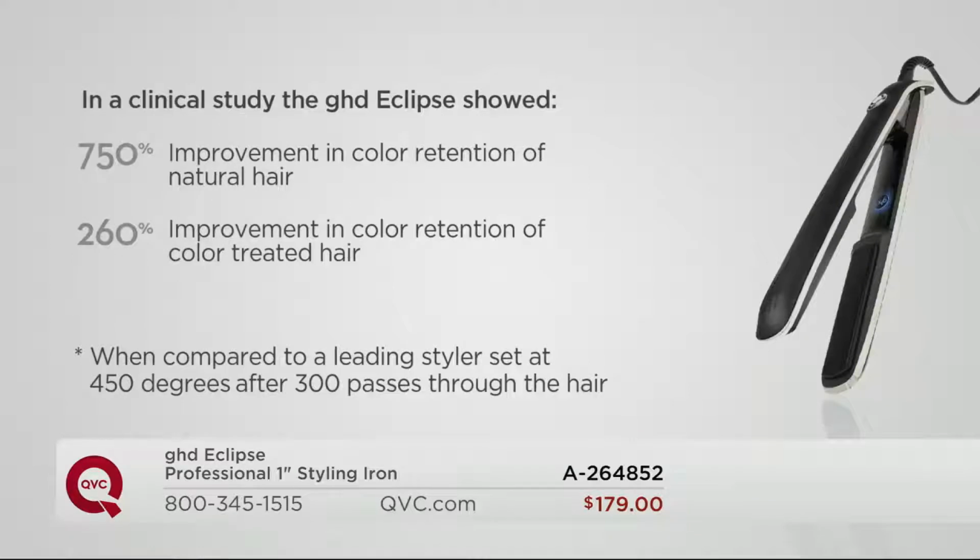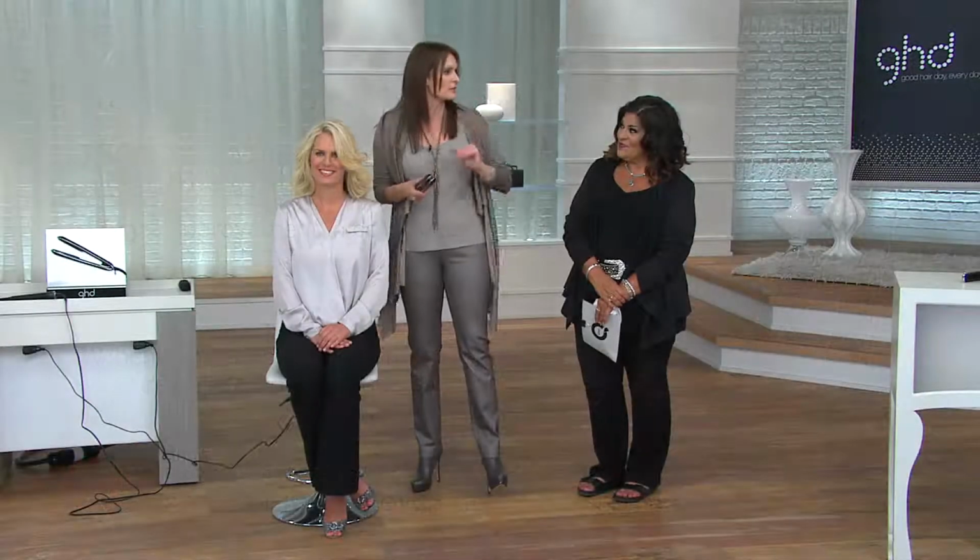750% improvement in color retention of natural hair. For those that don't color, your hair is going to last 750% more. For those of us that spend a fortune on our hair color like I do, 260% improvement in color retention of color-treated hair. Your color's gonna last longer. The style's gonna last longer. You're gonna spend more time out feeling good about yourself than you're gonna be sitting in that salon chair.